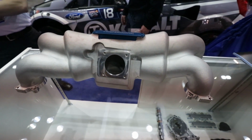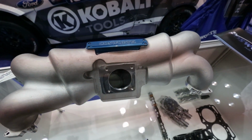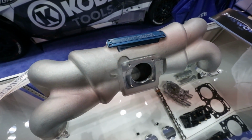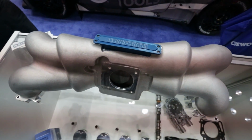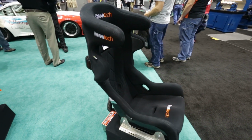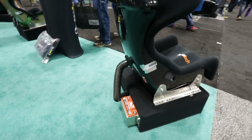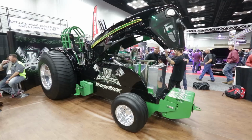Cosworth continues to engineer and develop some of the best Subaru performance parts, and we just learned that the best place to get them is from rallysportdirect.com. Looking for a super comfy racing seat and a solution to your embarrassing case of swamp butt? Well, Racetech has you covered with this forced air solution.